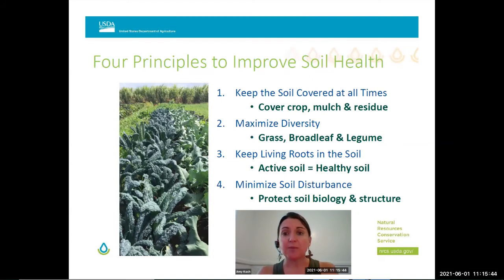So what are the 4 principles to improve soil health? Number 1 is to keep the soil covered at all times. We're going to go through all of these in a little more detail in the future slides, but that can be cover crops, mulch and residue, and even your cash crops or grass in the case of grazing. Principle number 2 is to maximize diversity. So that can be different types of cover crops and what we call a cover crop cocktail. It can also be just by having different kinds of crop rotations or rotating a cover crop in with your cash crop.